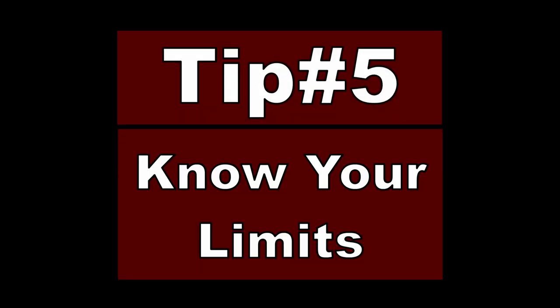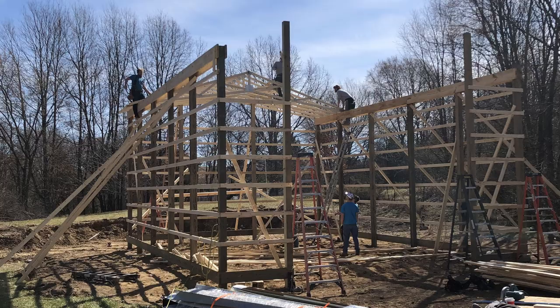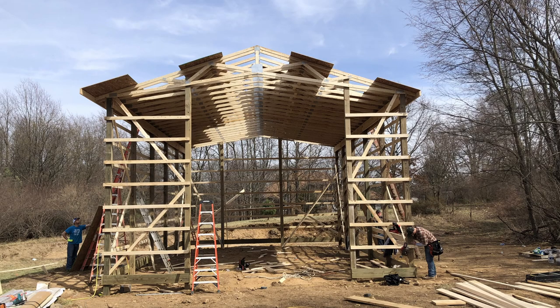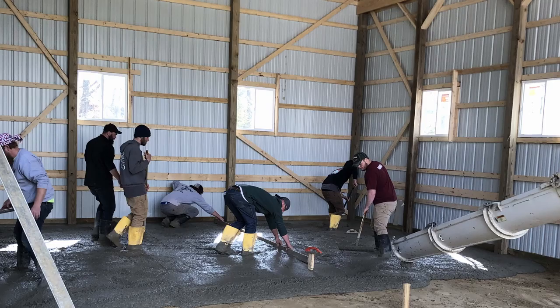Tip number 5, know your limits. I ultimately chose to have a builder build my shop. And the reason was because I'm just one guy. I don't have any manpower. And I really don't have the time to be able to try and undertake a construction project of this sort. I've remodeled several houses, but this was something that was just going to be a little bit beyond my ability at the time. So I decided to hire a company to build the entire building.